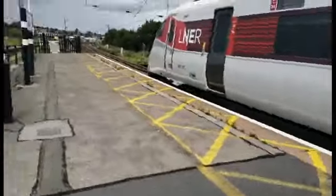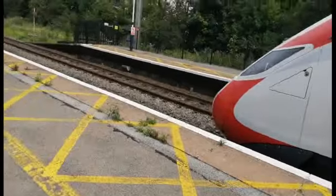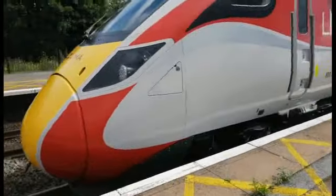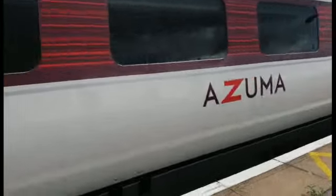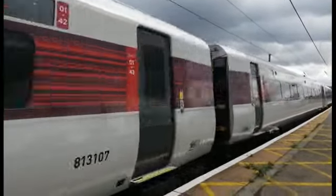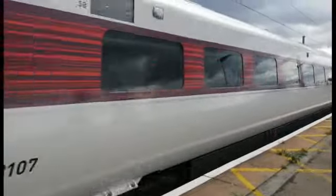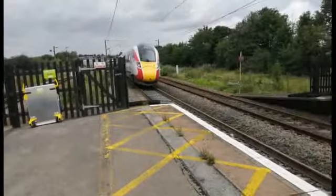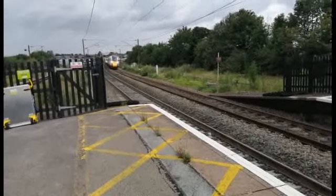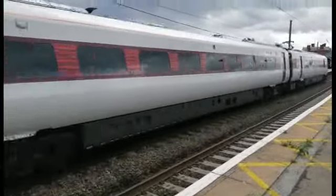This amazing LNER Azuma 800, it's actually incredible. I think this one's stopping. Yeah, this one's stopping. It's going a bit fast though.